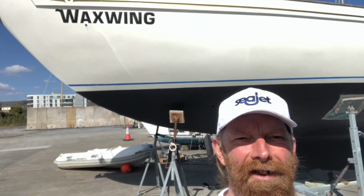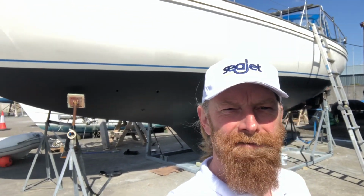This is the bit I wanted to get right. So I'm delighted now with her. She looks lovely, and I still have to do the boot top. There's going to be a blue stripe along the top to raise the water line by about 3 inches. Very good. Coffee time. So a big thank you to CJet. Delighted with the product. Goes on so well. Thanks.